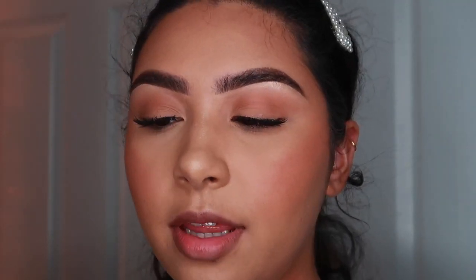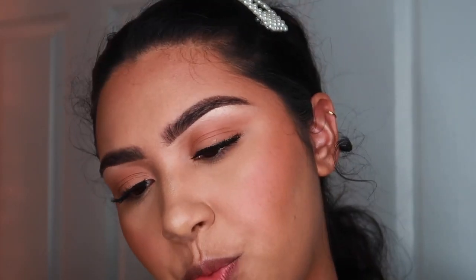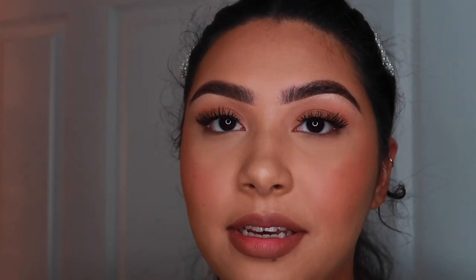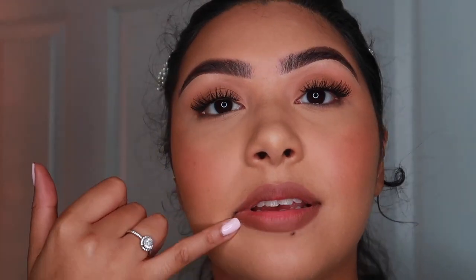Now I'm gonna come in with the NYX Professional Makeup lip liner. It's a suede matte lip liner in the shade Sandstorm. So I'm gonna outline my lips and then put lip gloss right over it. As you can see, this lip liner is so beautiful. It matches my lips perfectly. I found my favorite lip liner now.